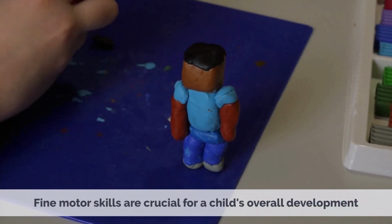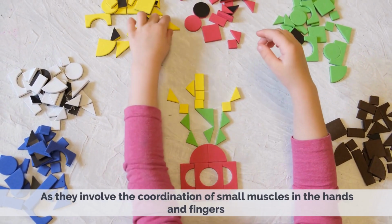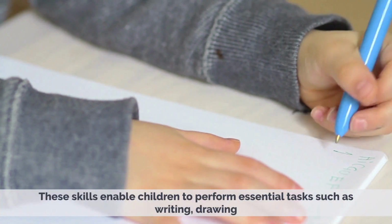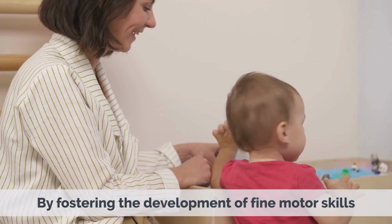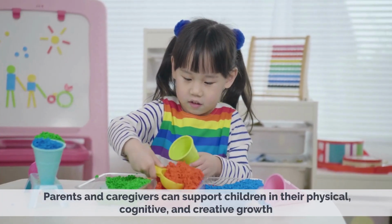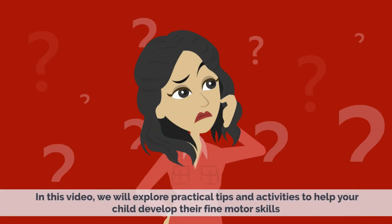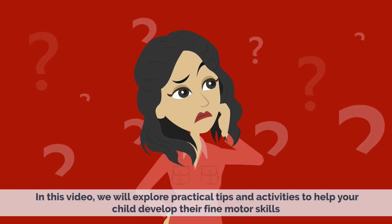Fine motor skills are crucial for a child's overall development, as they involve the coordination of small muscles in the hands and fingers. These skills enable children to perform essential tasks such as writing, drawing, using utensils, and buttoning clothes. By fostering the development of fine motor skills, parents and caregivers can support children in their physical, cognitive, and creative growth. In this video, we will explore practical tips and activities to help your child develop their fine motor skills.